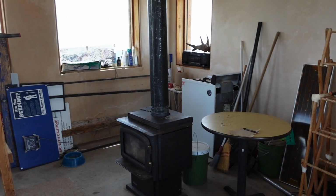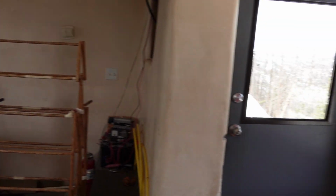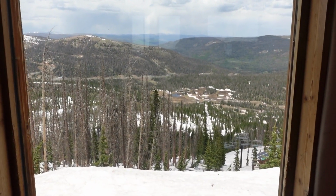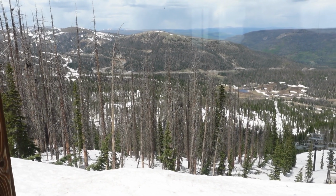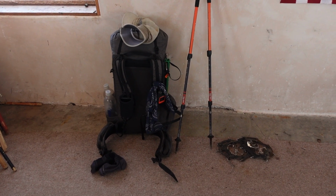Made it to the warming hut. Luckily the door's unlocked for the hikers. It's funny because where the door is at, there's like a 2-foot step up because normally in the winter there'd be snow up to the door. And there's looking down to the rest of the ski resort, Wolf Creek. I'm gonna take a break here, have some snacks. We'll check back once we're back on the road.